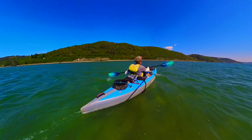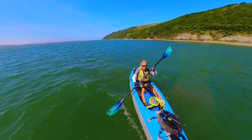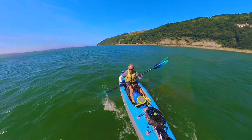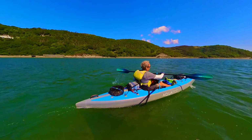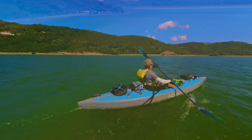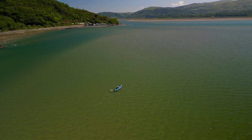back to Ynyslas. The lower part of the Dyfi River comprises a large estuary which is quite exposed. The Cambrian Coast Railway line runs alongside much of the Dyfi estuary, and over on the left you can see one of the trains passing me as I paddled upstream. The Dyfi River is tidal all the way up past Ynyslas, which is about 11 miles upstream from Aberdovey.